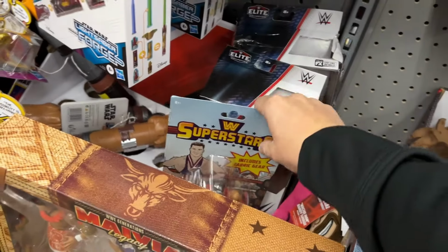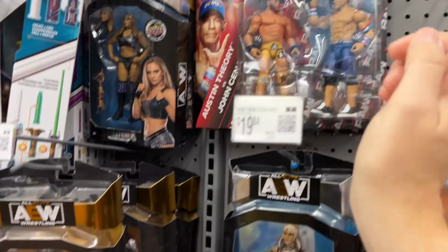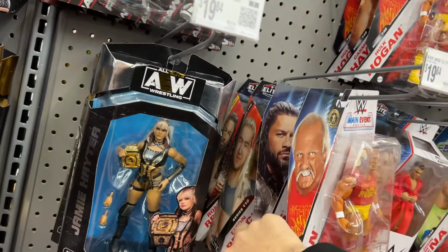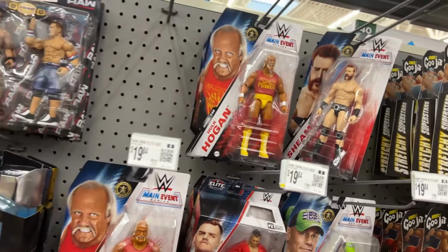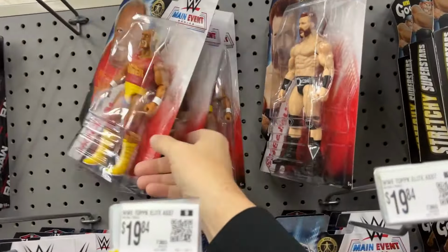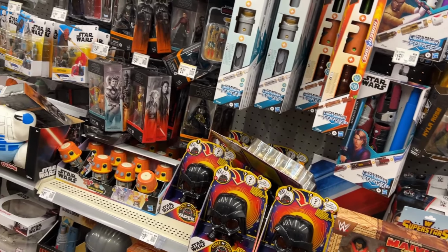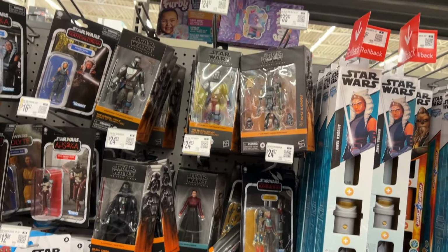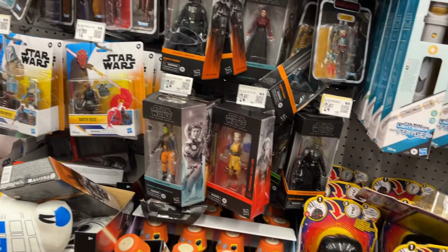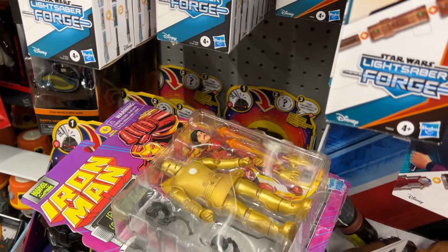There's Kurt Angle, Superstar. The new Netflix Raw backing of those repacks or repackages. Cena, Commons, Kit Wilson. What's behind the Hulkster? Sheamus. They had some new Black Series this one last weekend. I'm guessing they probably sold all that. And still got some of the Acolyte and IG-12s and stuff we see pretty commonly. There is an Iron Man figure, Model 1 Gold.